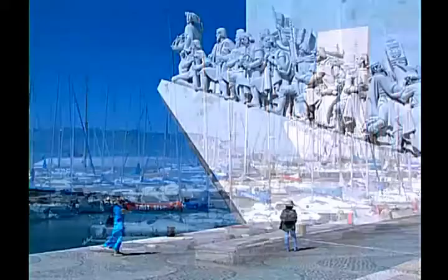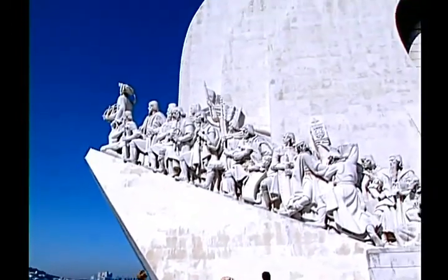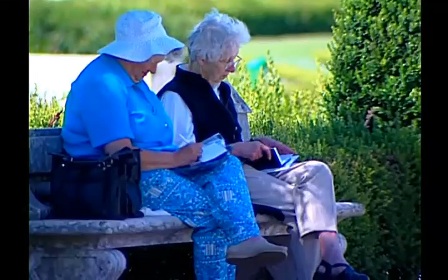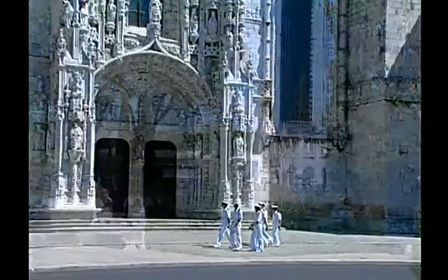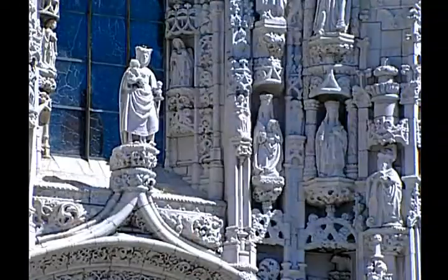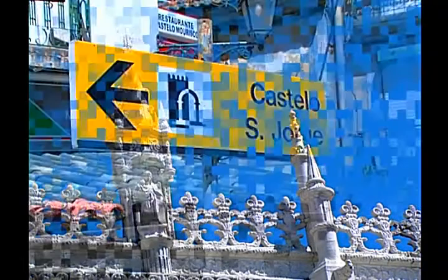The Monument of the Discoveries, built in 1960, commemorates the 500th anniversary of the death of Henry the Navigator. The massive sculpture represents the prow of a ship. The magnificent Dos Geronimos Monastery was built in 1502 to glorify Portugal's great discoveries of the period. It was built with the wealth that poured into Lisbon 500 years ago.